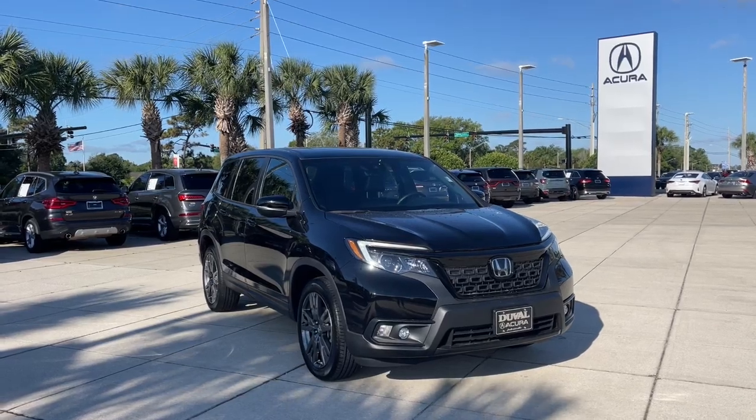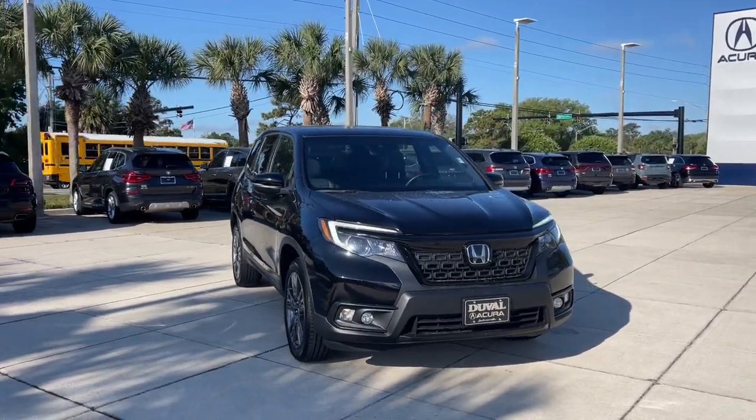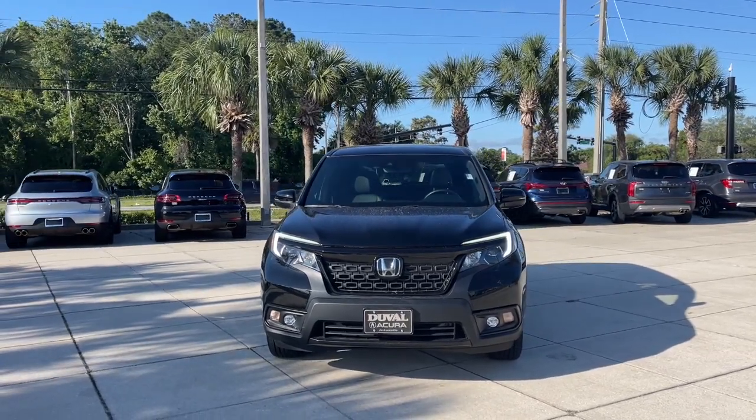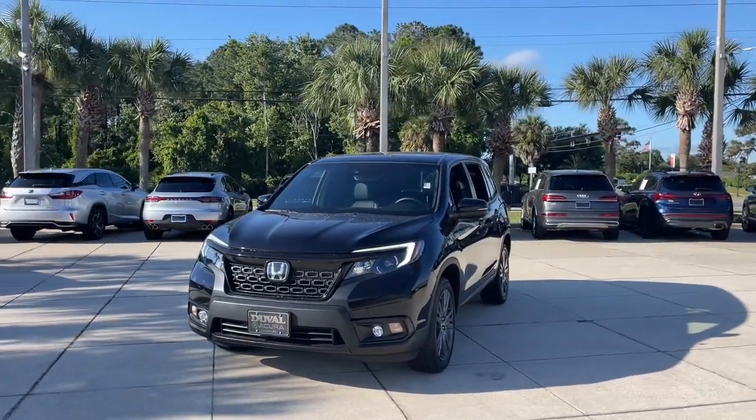Get into the 2021 Honda Passport. This vehicle is an outstanding buy with fewer than 60,000 miles on the odometer.